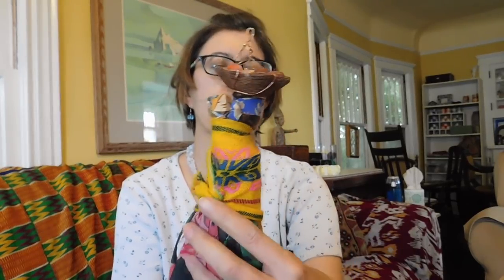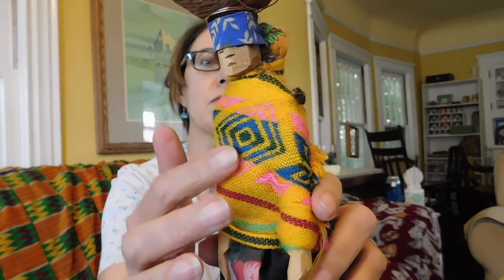And we have another one. This one has a baby. Oh, look at the baby. Isn't that cute? Does the other one have a baby? Oh, she does too. They both have babies and fruit on their head. And you can see that these are beautiful woven little pieces, little shawls. Aren't those adorable? Oh my goodness.